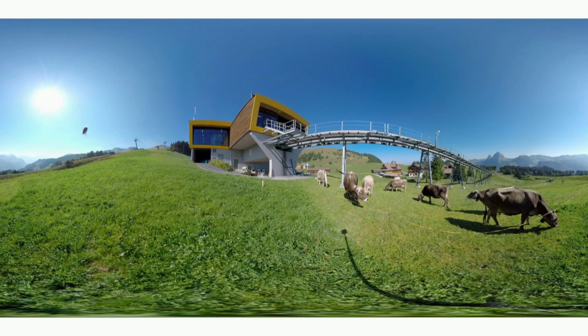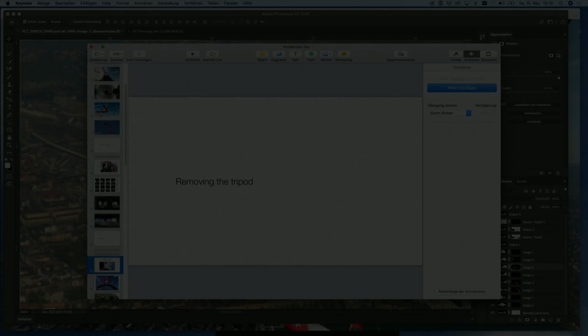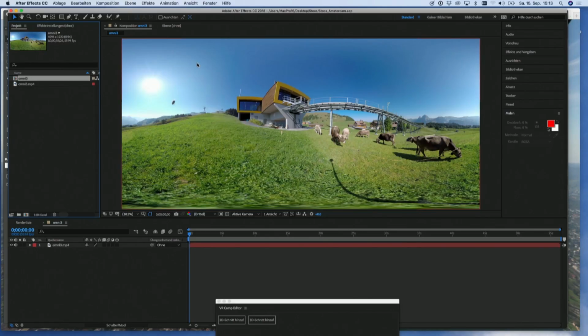The shadow is possible to remove here with After Effects, but the tripod itself is on the bottom, and for that you need special tools. And I show you one way. There are different ways to remove a tripod. I show you one way I usually do in After Effects.